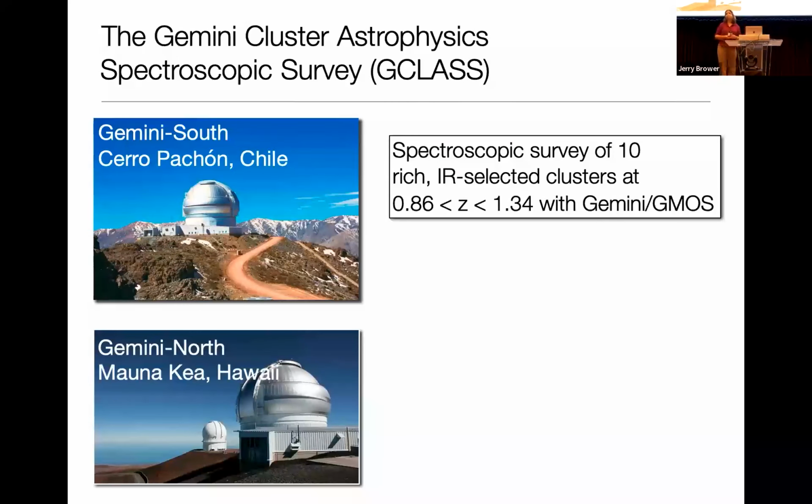GCLASS was a spectroscopic survey of 10 rich clusters at about redshift 1 with the GMOS instruments. And what's really fantastic about Gemini is that there are 2 telescopes, one in the north, one in the south. But also the GMOS instrument on both of those telescopes is pretty much a clone. And so we're able to make quite homogeneous measurements, both in the northern and southern hemispheres.